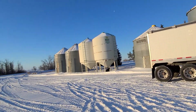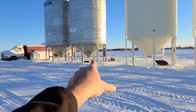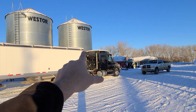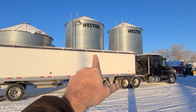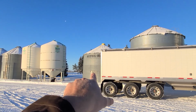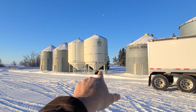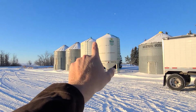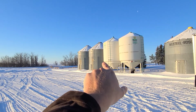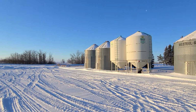So as we sit right now, that bin is open. That bin's full of wheat. That bin's full of wheat. That bin's full of peas. That's about half full of durum. That's mostly full of durum. One of those has a dribble of durum in it. And one of them's got heated canola. Can't remember which is which. And then that one's got a dribble of canola, and then that one is full of peas.